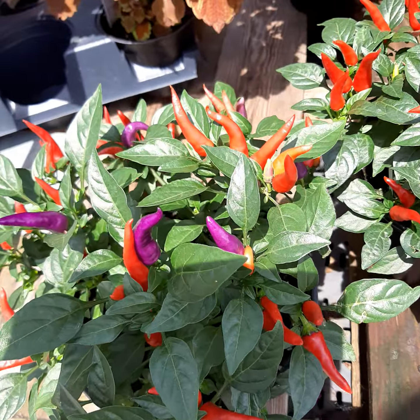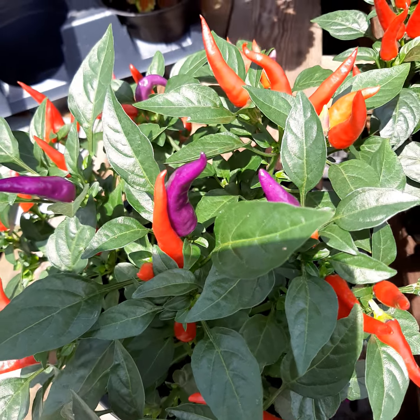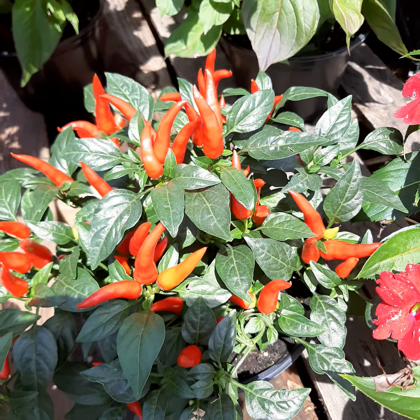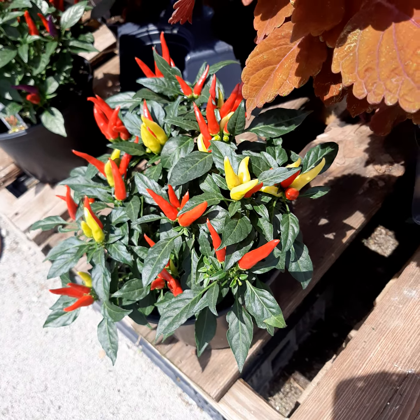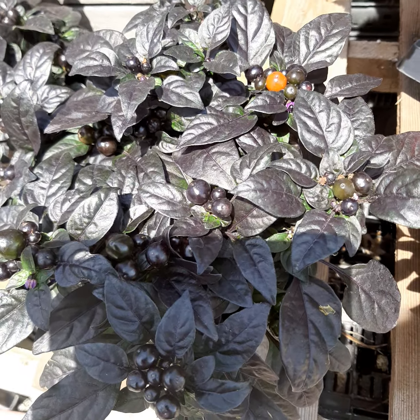Look at these peppers. They're cute, that red and the purple. Ain't that gorgeous? Some of them are kind of like a deep orange color. Look at the yellows over here. Look at this right here. This is beautiful. Looks almost black. It's so pretty.